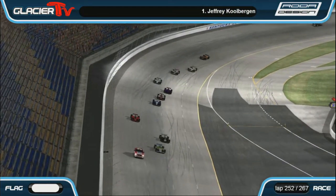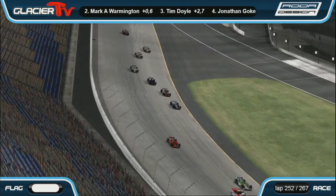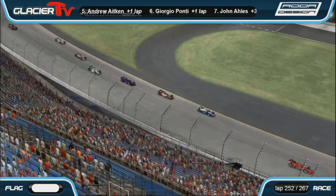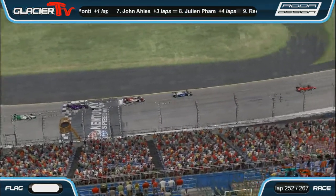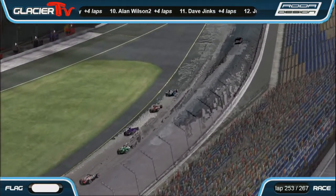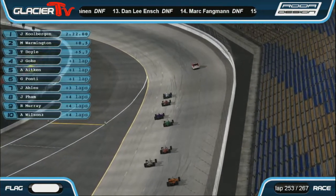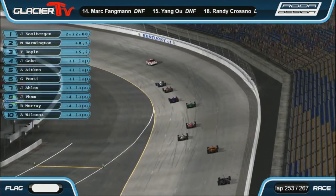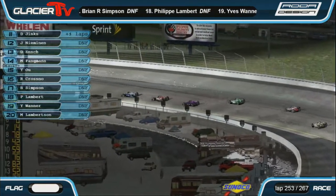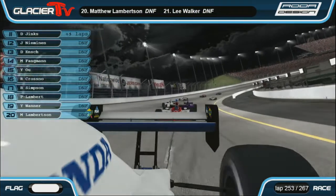So points to note: Giorgio Ponti and Alan Wilson and John Ailes, they are all going to get the wave around when the pace car turns its lights off, which it does now. Jeffrey Kohlbergen is leading this race, and we are going to go back to green flag racing here at Kentucky with Mark Warmington in second. Jonathan Goke in third. Jonathan Goke is lining up third in line with Julian Pham, Rene Murray, Dave Jinks, Andrew Aitken. Tim Doyle is currently sat 7th, 8th in line, and this is going to be a very interesting end to this race.